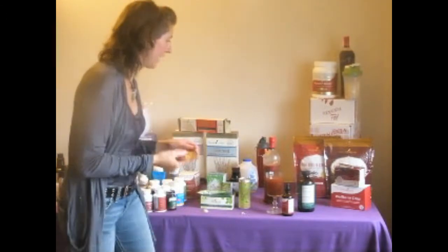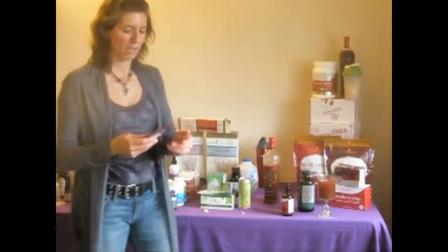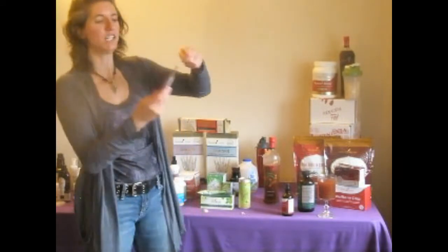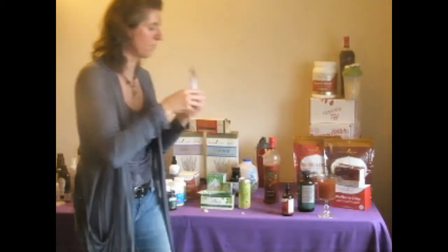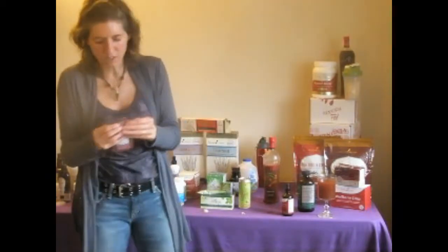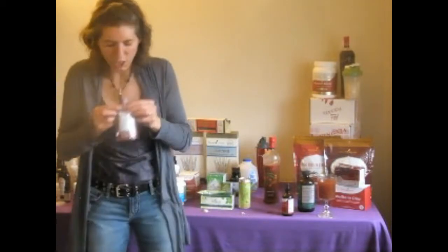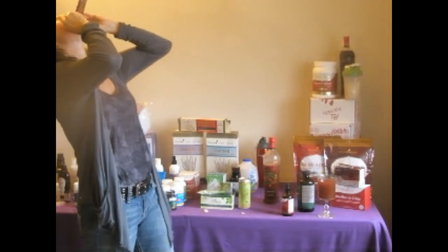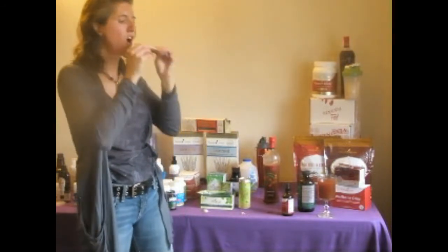Now, I'm going to have to show you how to do this too, because I showed this to a girlfriend the other night, so I'm going to be really powered up today. So the NingXia Red packets, when you pop those open, you squeeze open the top to where there's a little hole there, and you pour it in your mouth. You keep pouring it in.